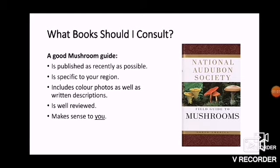So, first off, you want something that is published as recently as possible. If you found a book from the 1940s in a used bookstore or from the 1960s in your grandmother's attic, chances are it's not going to help you out as much as you hope. It'll be good for nostalgic purposes, but little else, because the scientific names as well as the common names likely no longer exist. So when you're trying to do additional research, you're going to have a hard time finding what species the book is talking about online.